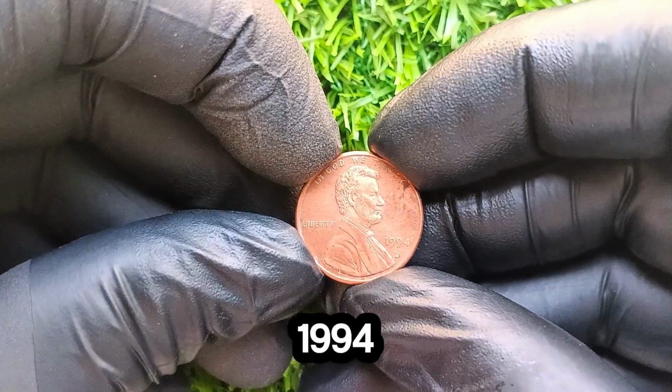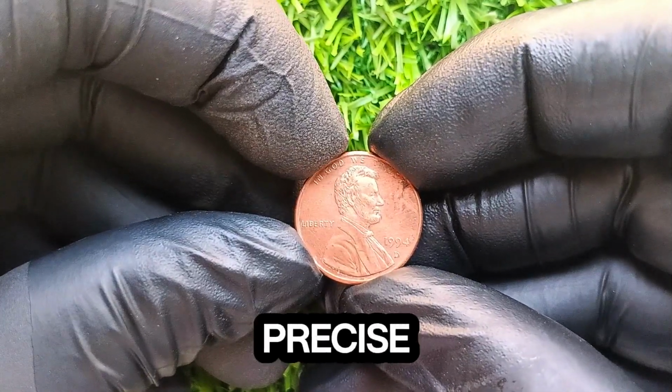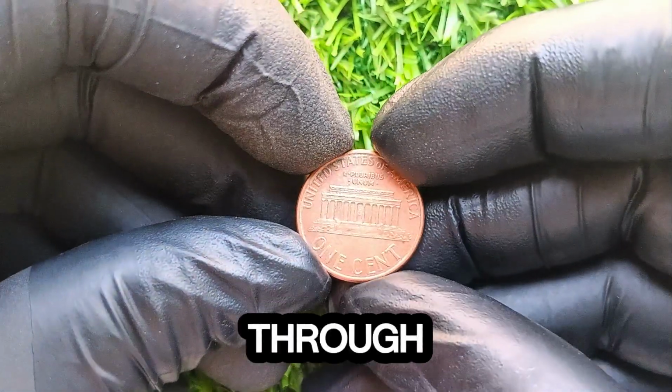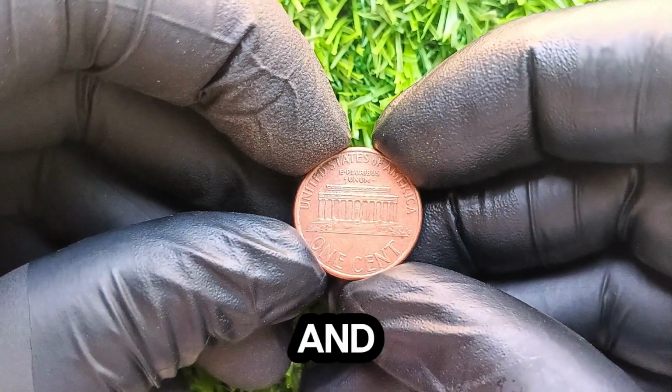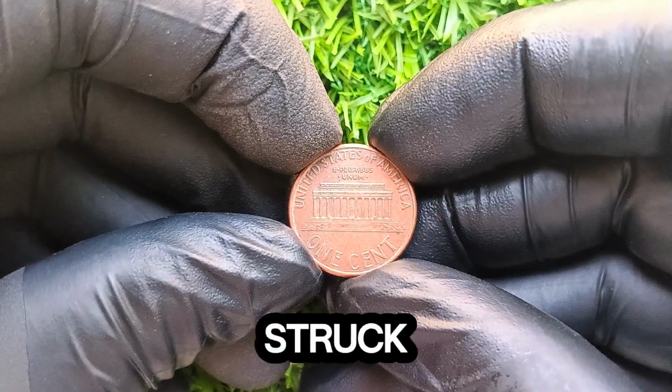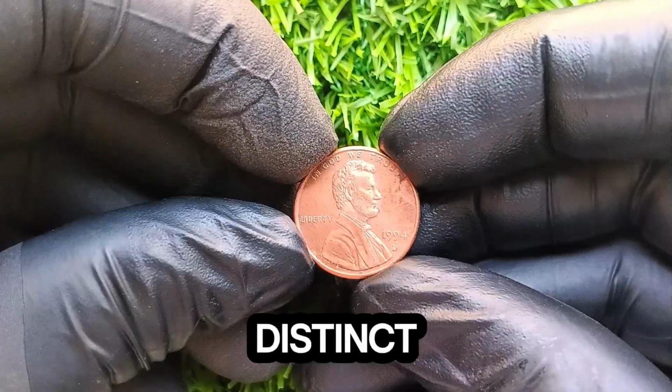In 1994, the Denver Mint was using highly precise dies and presses, yet on rare occasions mistakes slipped through. One of the most unusual and valuable errors involved a coin struck on the wrong planchet, or a coin that was struck with double details that made it distinct.